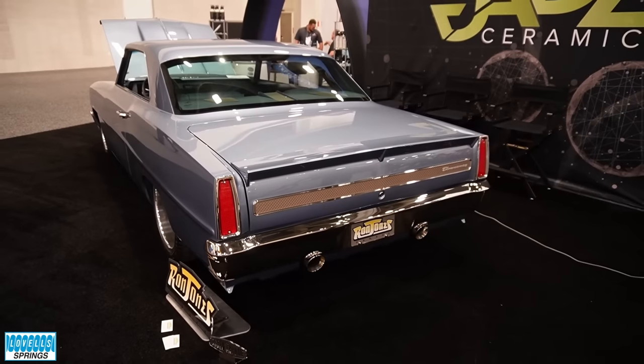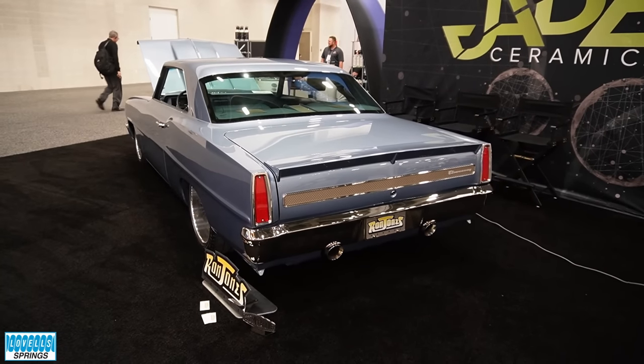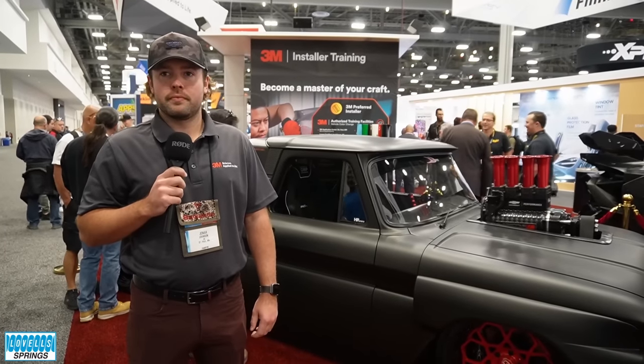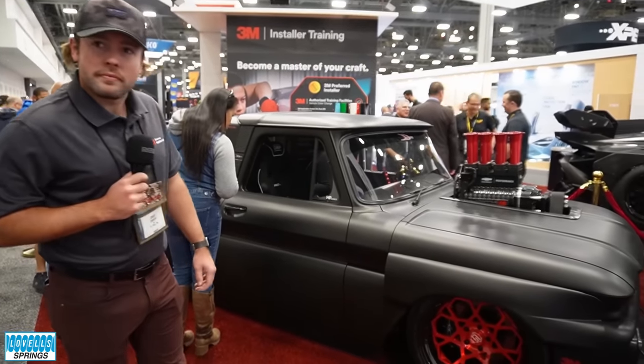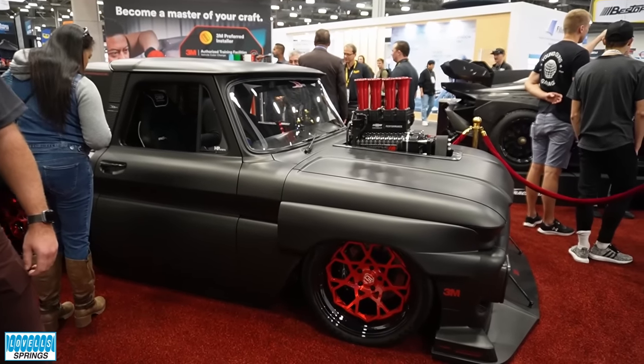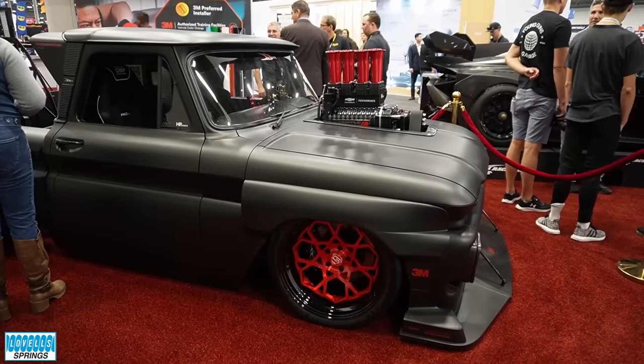Sorry about the vacuum noise there, Louise. I've just grabbed hold of Jonah with the 3M stand here with some of these cool cars. He's just going to explain a little bit about some of the wraps that they're using on these cars. So, mate, thanks for your time and jump straight into it.